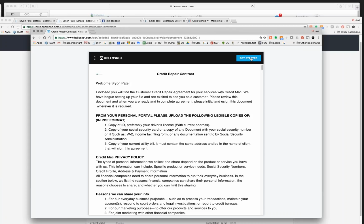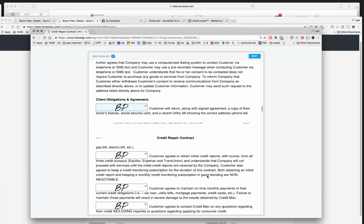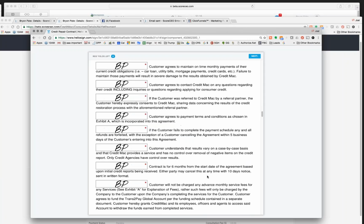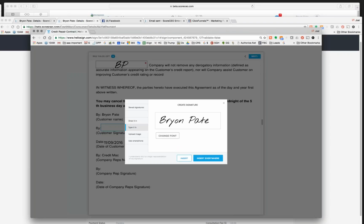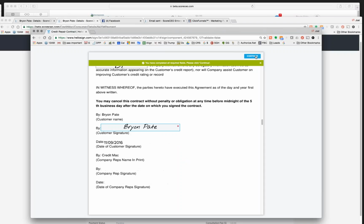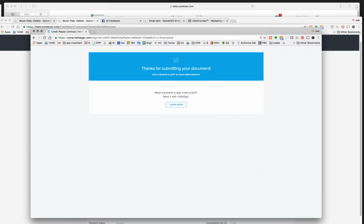The customer is going to do whatever they're going to do, read down through it or not. And it's very important that the customer really understand this contract. So I would do everything I could to go through it with them, make it really simple. They're going to click continue, and then they're going to click I agree. And now the contract is on its way back to the salesperson.